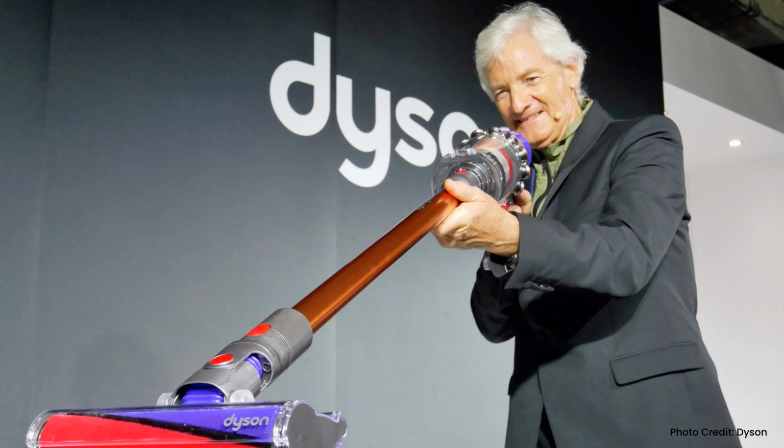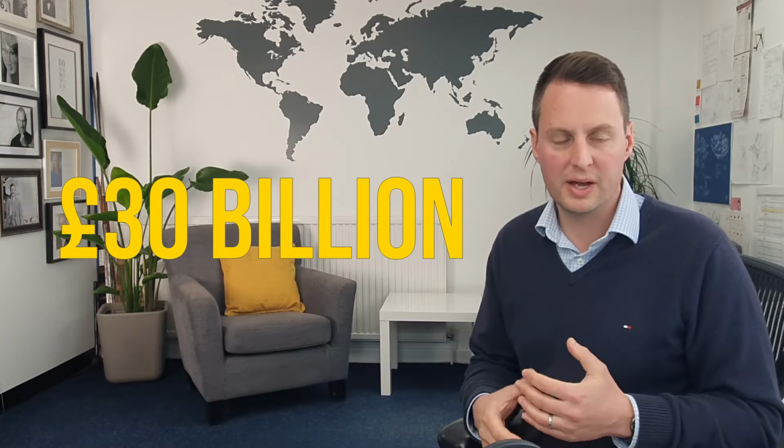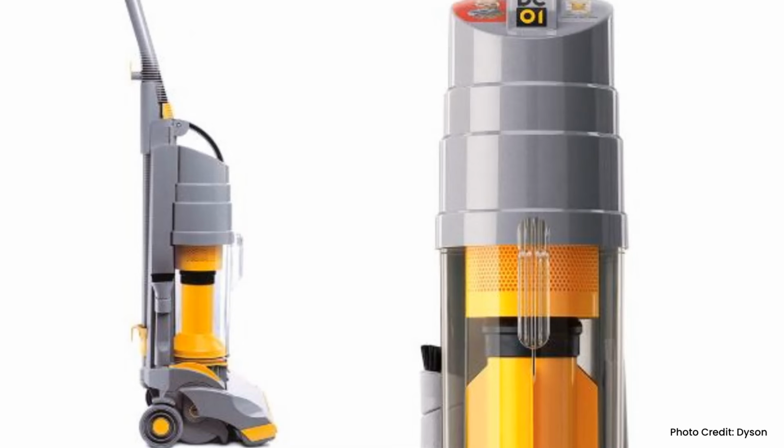Now, the final one we're going to look at is James Dyson. He is the fourth richest man in the UK at last count and is worth £30 billion. So hugely wealthy off the back of a series of new product developments, obviously starting with the famous vacuum cleaner.